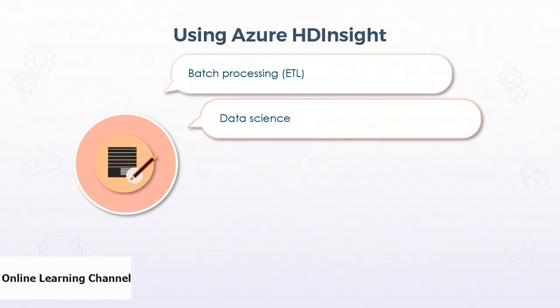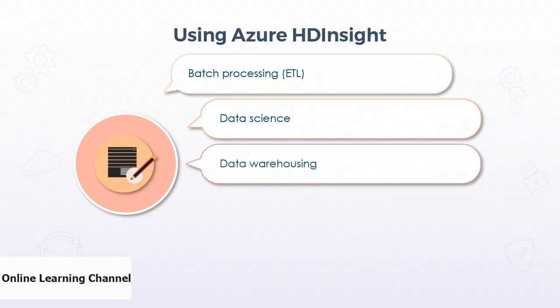Speaking of data science, it's another usage for HDInsight. We can use HDInsight to build applications that extract critical insights from our data. You can also use Azure Machine Learning on top of that to predict future trends for your business. We can also use it for data warehousing to perform interactive queries at petabyte scales over structured or unstructured data.